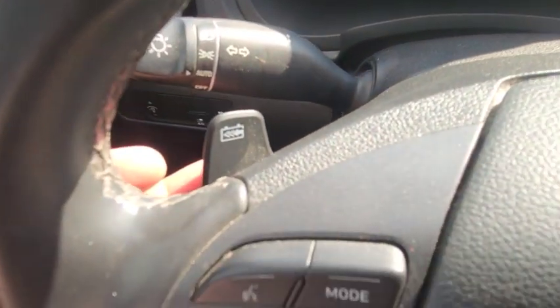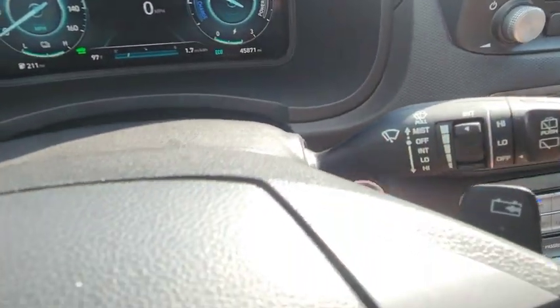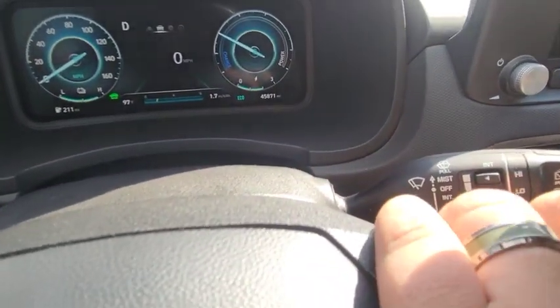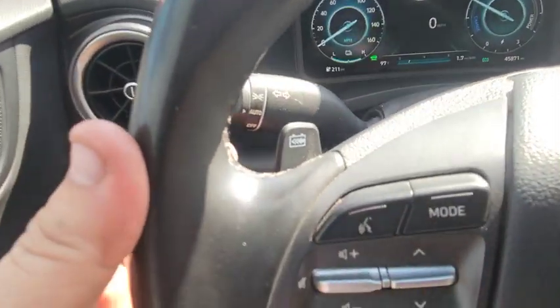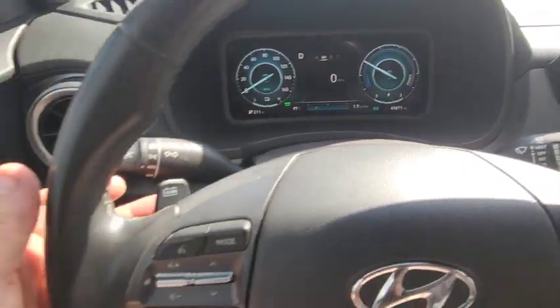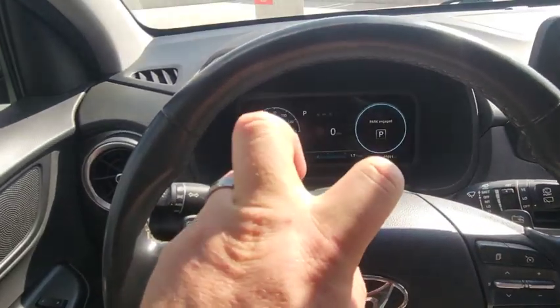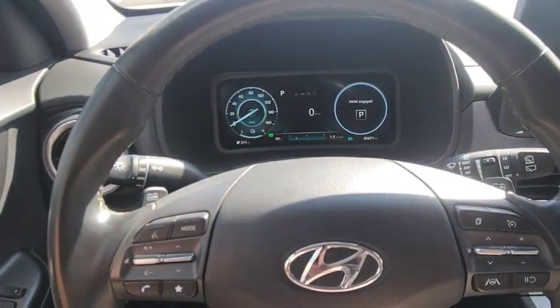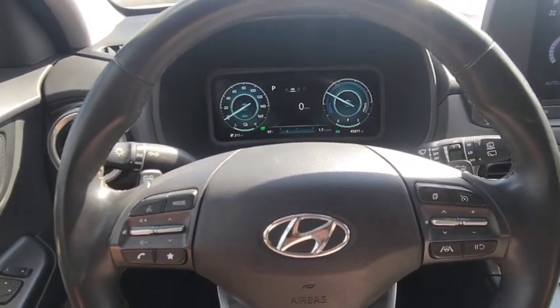And speaking of regen, you've got two paddles, left and right. The right paddle, I'm gonna put it in drive really quick. Right paddle will decrease your regen until 0 where you'll coast. The left paddle will increase your regen to its maximum, and if you hold that left paddle in, it'll give you a regen boost to further slow you down more quickly using only regenerative braking, helping you save as many electrons as possible.